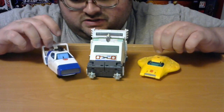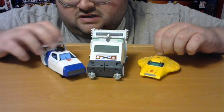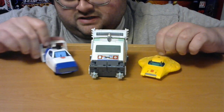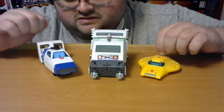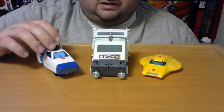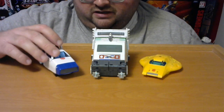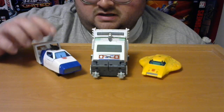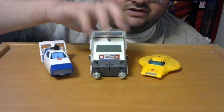Jazz appeared in a separate scene, but even though the amount of screen time that his G1 Cybertron alt mode was on was, I believe, about 3, maybe 4 seconds, it was enough screen time that Transformers fans and collectors everywhere wondered if we would ever get an action figure of Jazz transforming into his Cybertron alt mode, and we finally have one. Same thing for Wheeljack and Bumblebee.